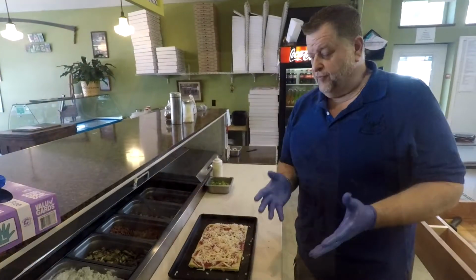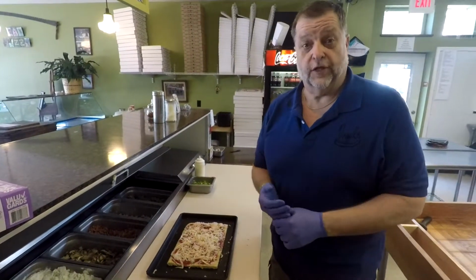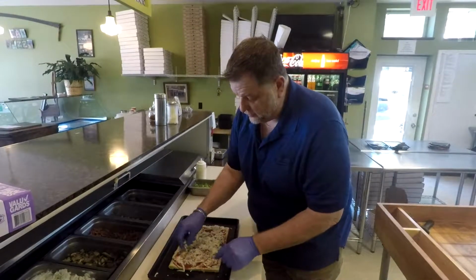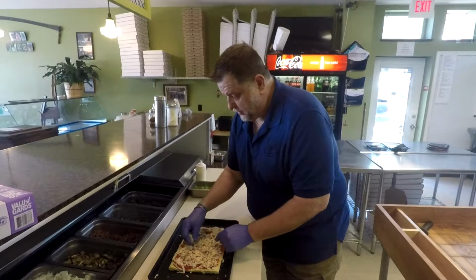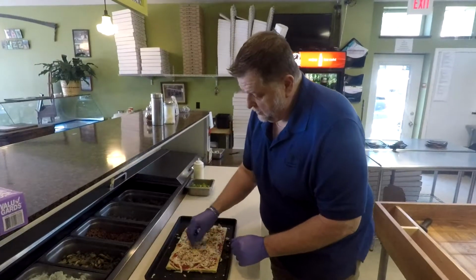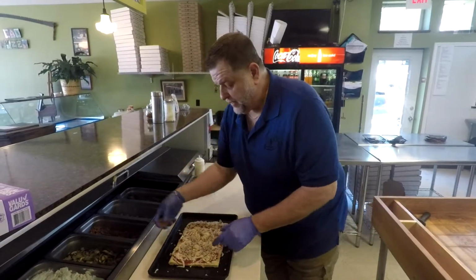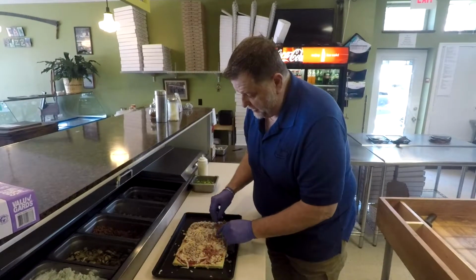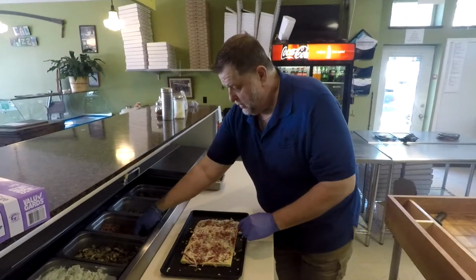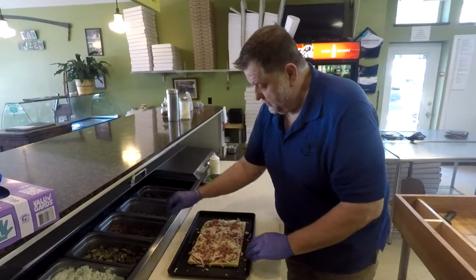Okay, so we've got our base all set, our sauce and our cheese, and what we're going to do now is finish making our chicken bacon ranch. We roast our own chicken in-house. We get that over at Larry's Central Market. Always fresh. Roast it and season it, chop it for the top of our pizza. Put a lot on there. And then we also use some fresh bacon, actual bacon pieces, not bacon bits. Once again, we want to keep things real, fresh. So a little chicken, a little bacon, and it's ready to go into the oven.